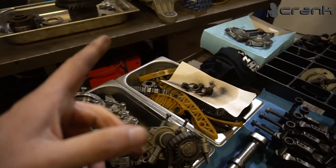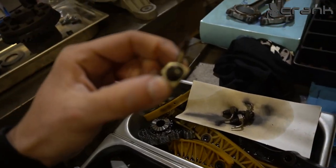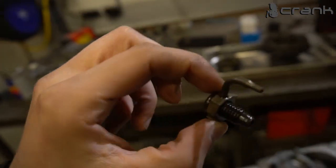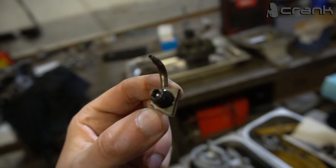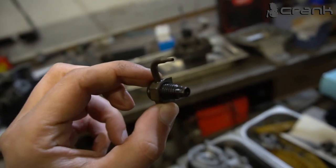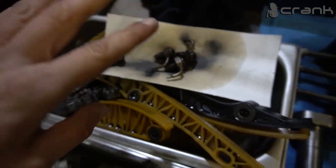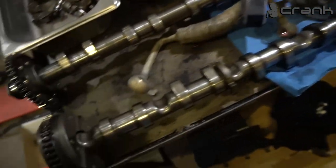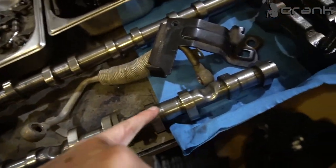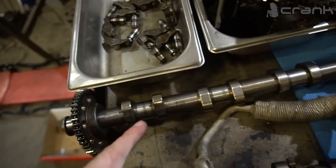Yeah, the other thing which is a good idea to change is the oil nozzles here. Actually these ones are not just oil nozzles, we have some oil regulation valves in each of them. So there are 4 in total, one for every cylinder, and we have bought 4 new ones. I'm going to show you after a second. Yeah, here are the camshafts, once again they look pretty good, without any wear on the camshaft bearing journals.